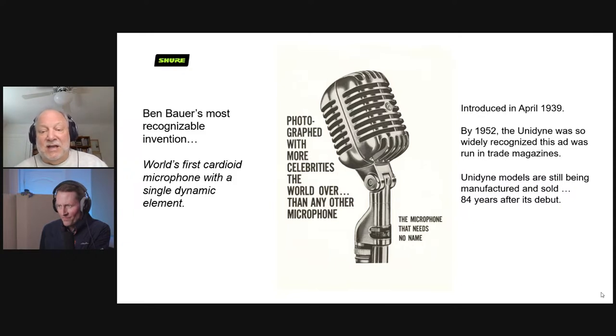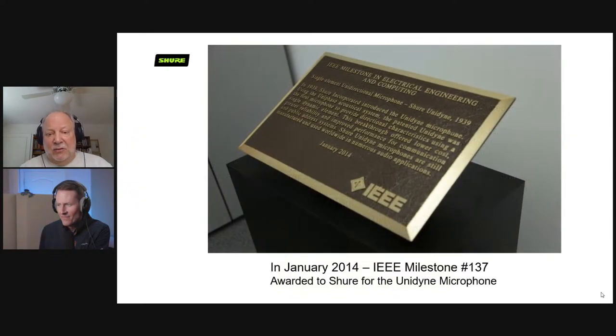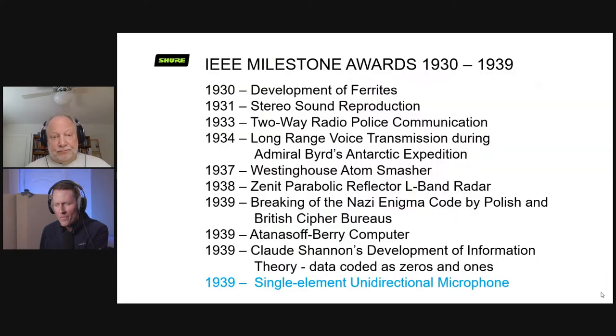Interestingly enough, it's 84 years after its debut, and we still are manufacturing the Unidyne. In January 2014, the IEEE awarded SHURE a Milestone, number 137, for the Unidyne microphone. Milestones are given to people and inventions that changed the world in the 20th and 21st centuries. There have been fewer than 300 of these given, so they're fairly rare. IEEE thought the Unidyne was so important that it deserved a Milestone. This is the plaque on display at SHURE headquarters in Niles, Illinois.